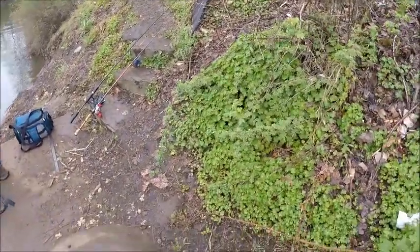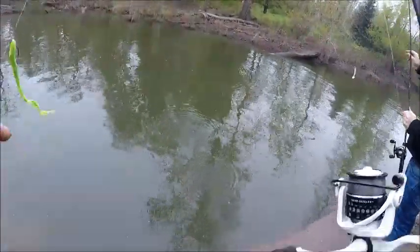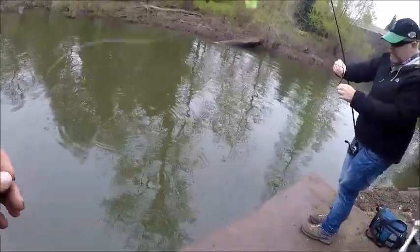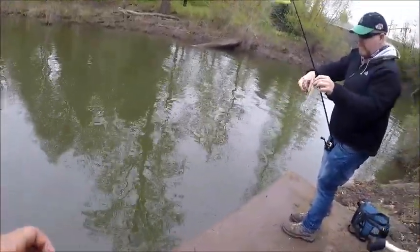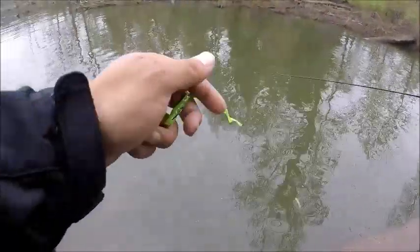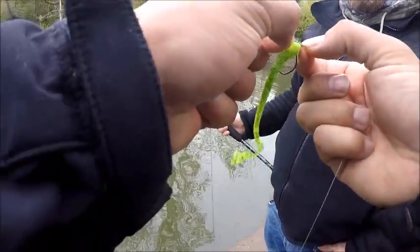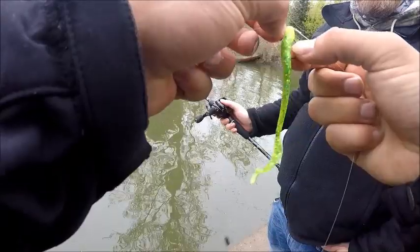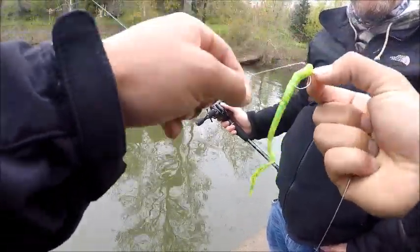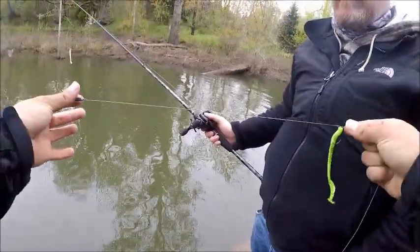Time to throw out the drop shot. Brian said something about you never drop shot before. I'll go over this real quick with you. And I'll go over it with everybody else too, I guess. So, I use these VMC hooks where they got the split ring on the eye of the hook. So then you'll tie your main line to that, and you'll give yourself a foot, 2 feet, 3 feet, whatever you need, like that.